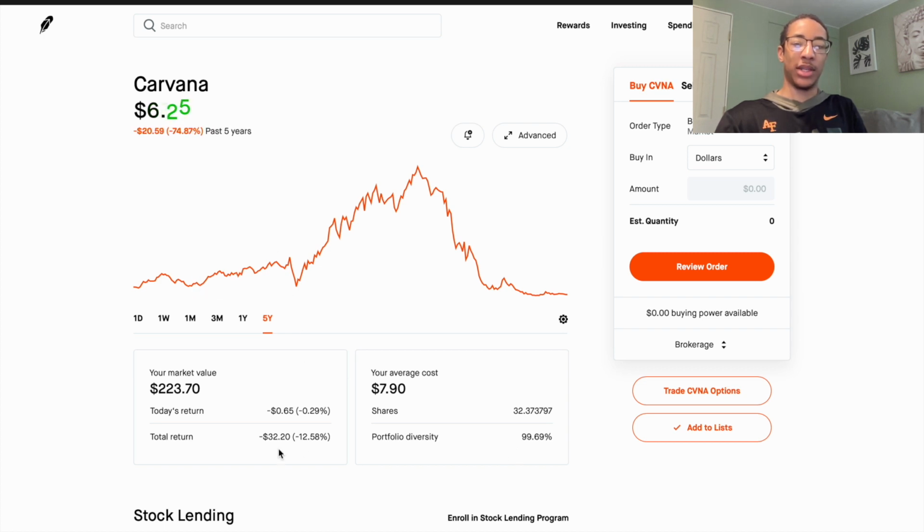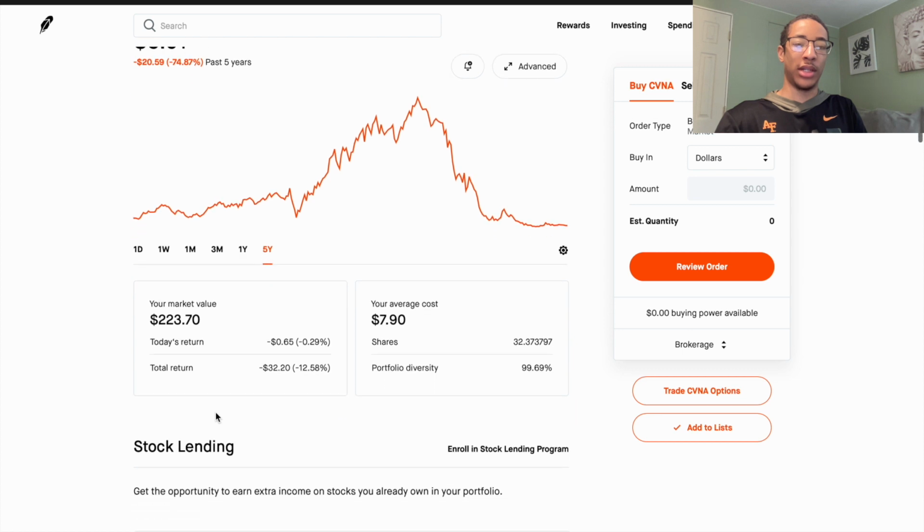So once you buy something, this is how it's going to look. Once you click on it, you're going to see your market value. This means how much your stock is worth. So if you bought, let's say, $250 worth, and then a few days later it goes down to $223, that's how much your $250 is now worth.